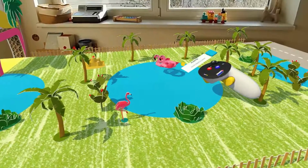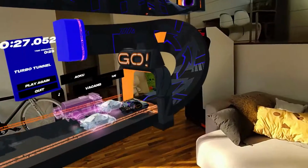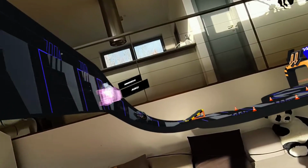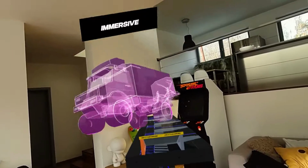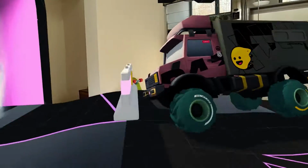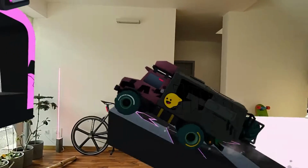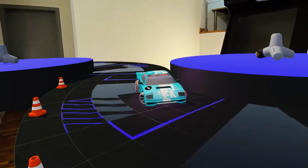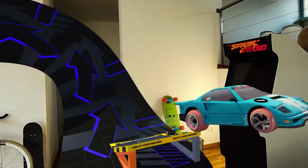Now you're going to be able to run tracks around everywhere, use some incredible things like portals through walls, and a bunch of other fun things that make this incredible. There's even a full comprehensive campaign, like licenses that you're going to be able to do to qualify your car and get better cars and unlock cool things as you go through it. This is a really fun experience and probably one of the more complete things that you're going to be able to experience in MR right now, so definitely check this one out.